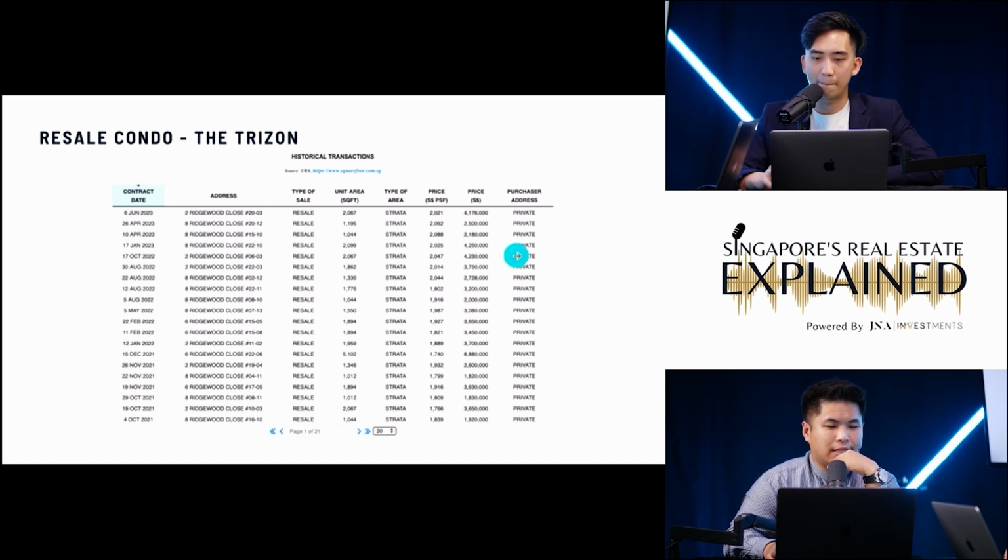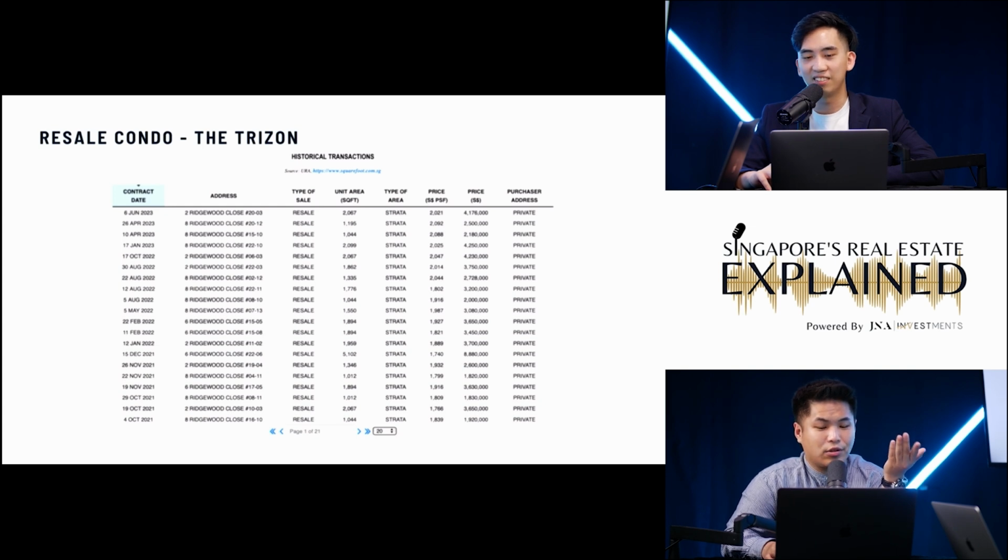What I'm seeing here is that Pinetree Hill actually offers an affordable option to be staying 1 km from Henry Park, and an affordable option to be staying near the area where the 2-bedroom is going at about 1.7, and the 3-bedroom at about 2.1 to 2.4 million dollars.